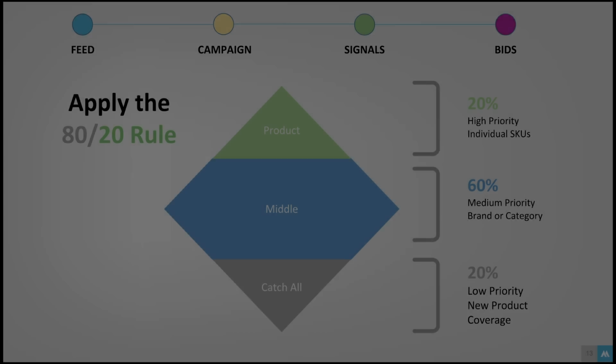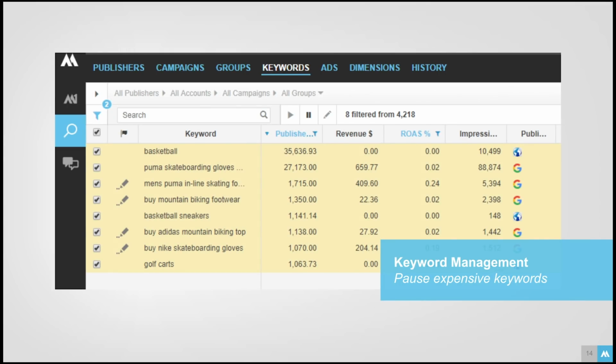After you have those campaigns set up, the next step obviously is that you want to know how they perform. So advertisers want to be aggressive where they get the best returns and cut losses where they can on costly campaigns, keywords, and product groups. In terms of cutting losses, here you can see where applying a filter and quickly identifying keywords across multiple publisher accounts in one view is achieved, and then you could simply pause those or adjust the bids accordingly.